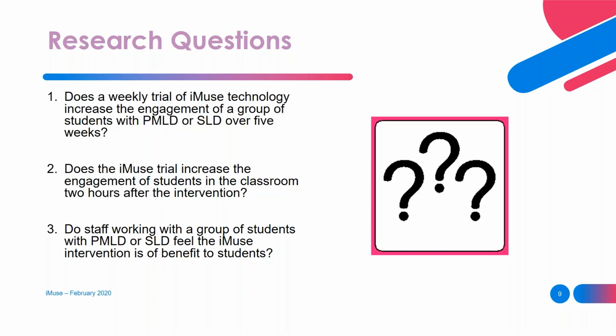And then lastly, I wanted to see what the staff working with those students felt about the iMuse intervention and whether they found it was useful or not.